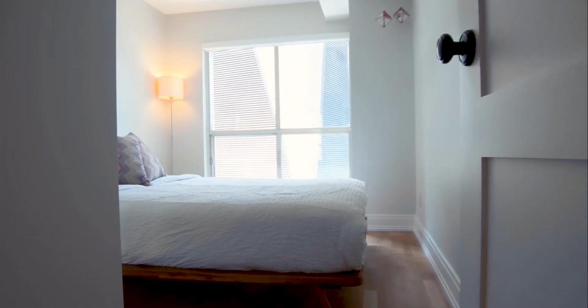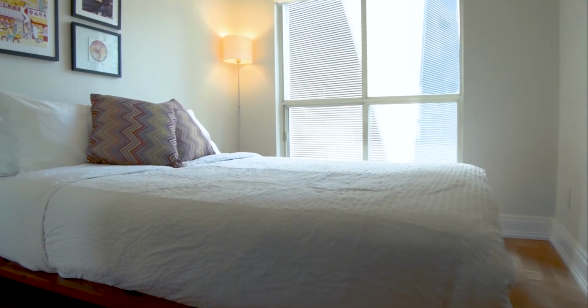Now you've got a beautiful, bright, spacious bedroom. You can fit a queen-size bed in here. You've got a great closet, lots of space for dressers. What more could you ask for?